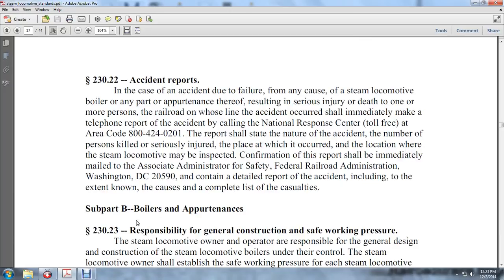Section 230.22: in case of an accident due to the failure from any cause of the steam locomotive boiler or appurtenances, resulting in serious injury or death to one or more persons, the owner or operator shall immediately make a telephone report of the accident, calling the National Response Center at 800-424-0201. The report shall state the nature of the incident, the number of persons killed or seriously injured, the place it occurred, and the location where the steam locomotive may be inspected.